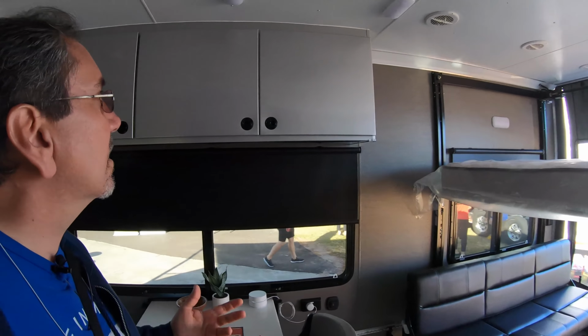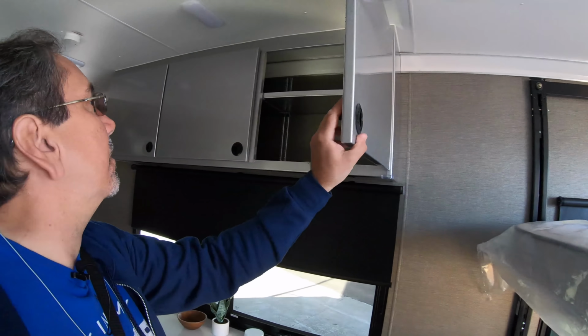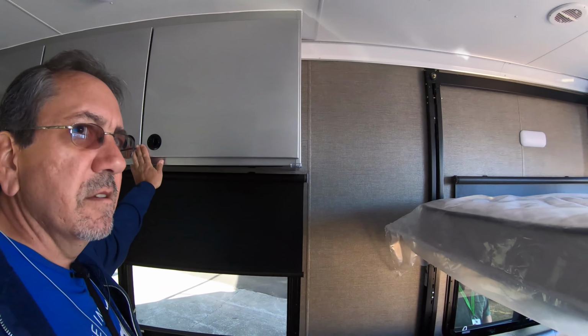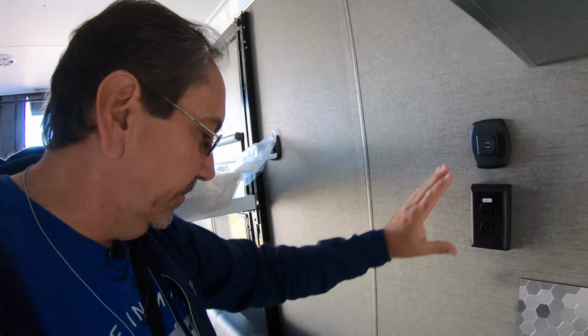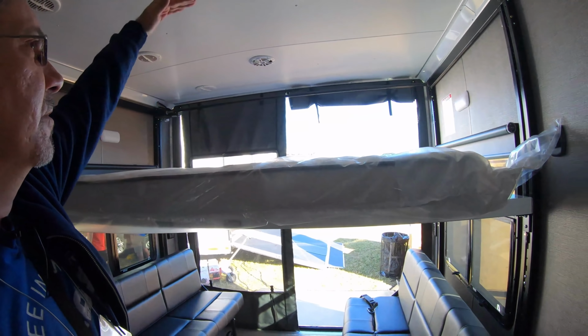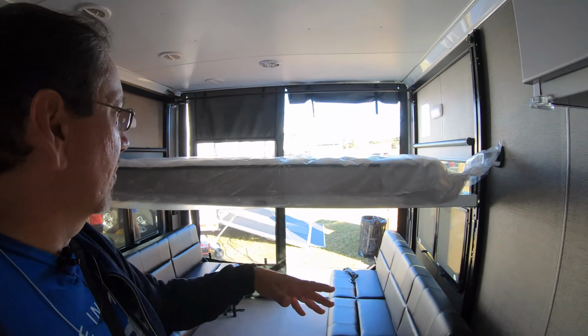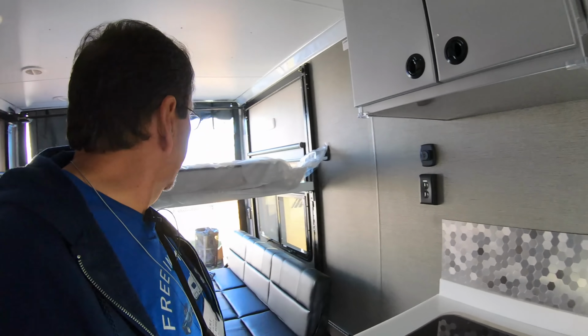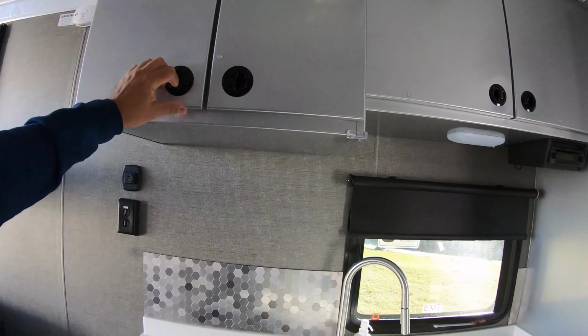You know, no. Everything looks very high-end, very, let's call it marine grade, even if it's not. But it's a standard toy hauler: your bed goes up and down and will tuck away by the wall so you can put all your big toys in here. This is your galley here, of course.